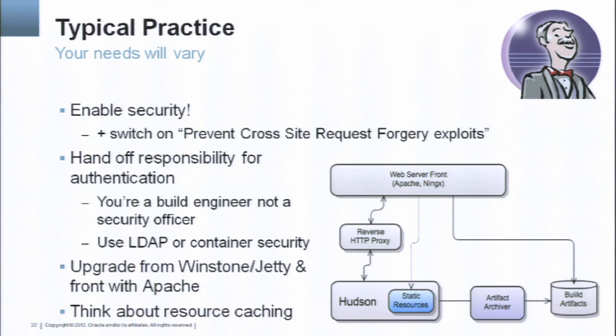As I said, maybe we'll move the artifacts even onto a different machine. So that's as much about scalability and management of the running Hudson as anything else. Because if you move into a more upscale app server like Glassfish, for example, then at least you can get a little bit more management control over what's happening inside that instance.